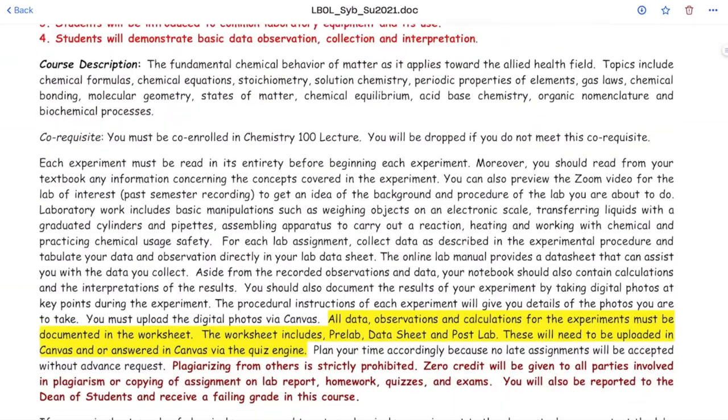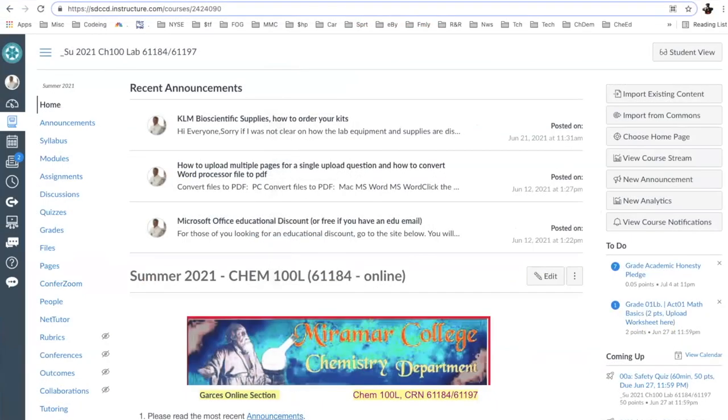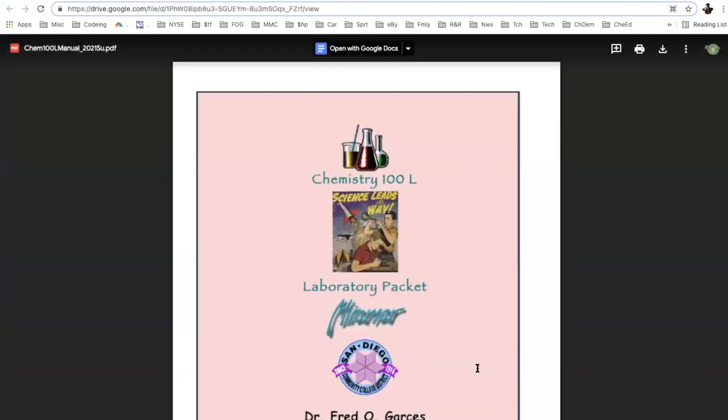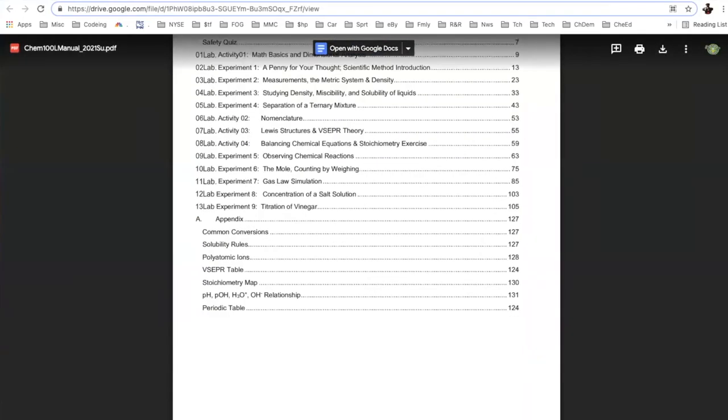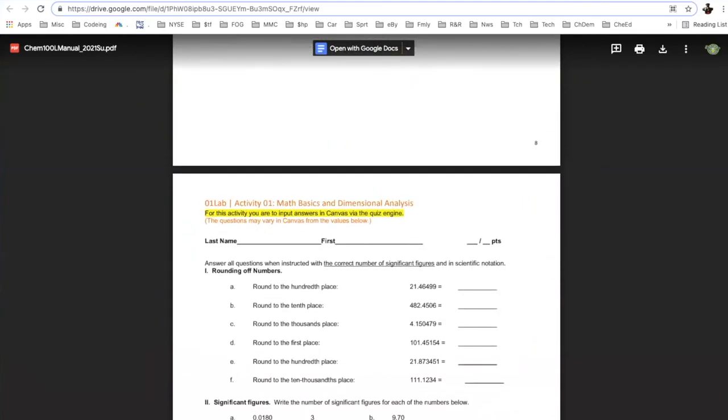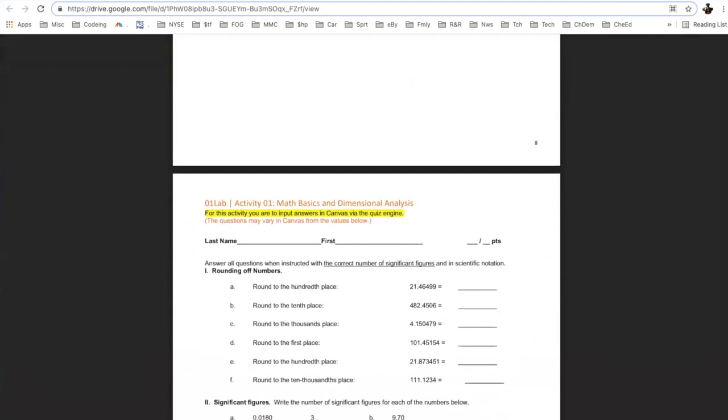Here, all data observations for the experiment must be documented in the worksheet. The worksheet is like the lab. Like if you take a look at this lab right here, these are your worksheet. Okay, let me show you. So we scroll through and let's take a look at a wet lab. Well, this right here is a dry lab. In other words, it's all paper. Basically, it lets me know that you understand some of the concept.